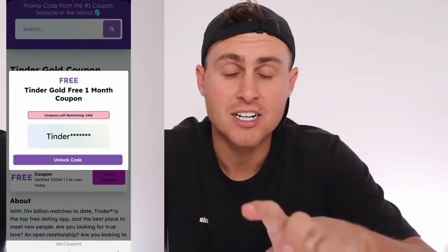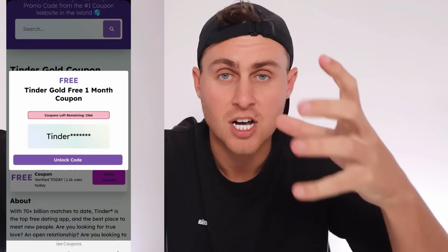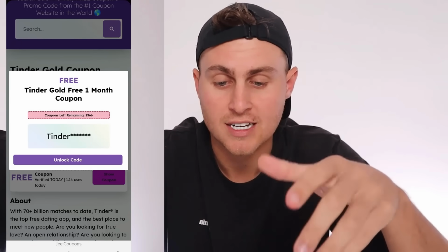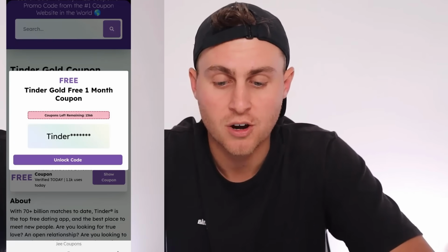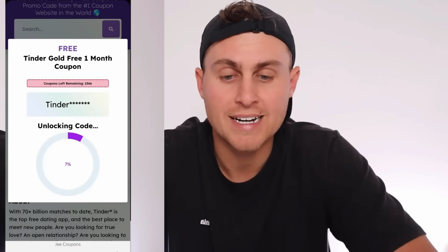What we're going to do now is press show coupon, and it's going to have this code right here. It says Tinder, but then the last digits are actually locked. So we're going to go ahead and unlock that code, and I'm going to show you how to do it. Press unlock code, and what it's going to ask us to do is get three of these things in order to get the Tinder Gold code unlocked. There's going to be a list of them right here, as you can see.